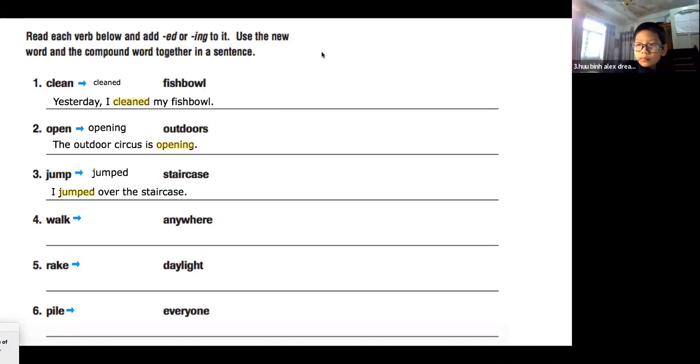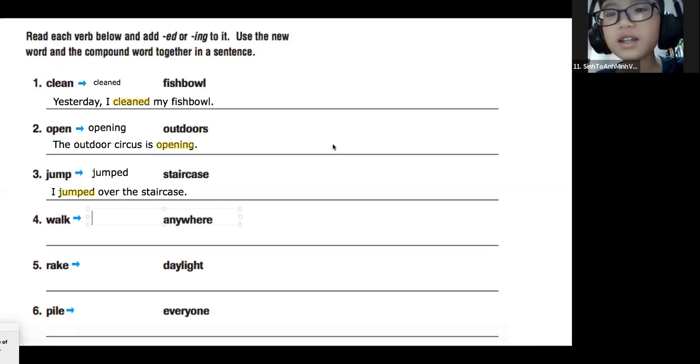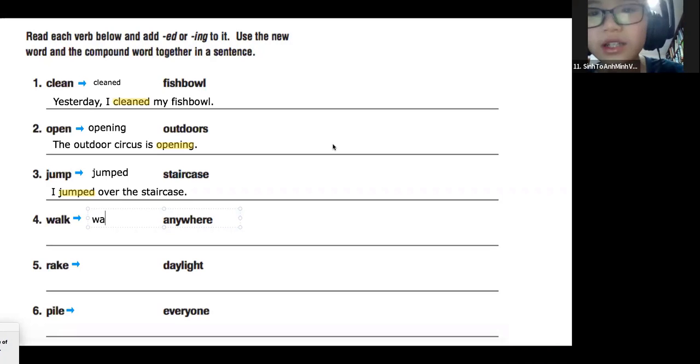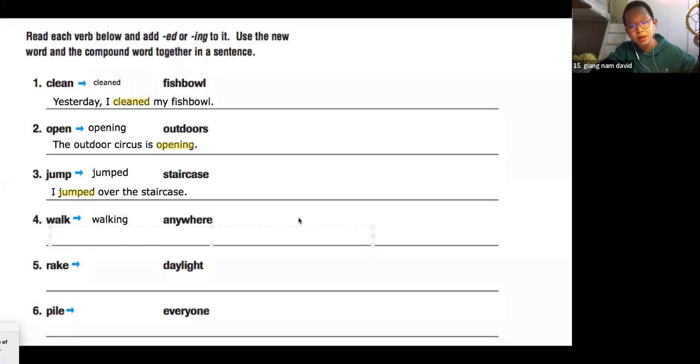Okay, next one, number 4, walk. Goku, how can we add our ing ending to walk? Walking. All right, can you spell it? How can we spell walking? W-A-L-K-I-N-G. Okay, good job. And David, can you make a sentence using the words walking and anywhere? I am walking anywhere. Okay, good job.